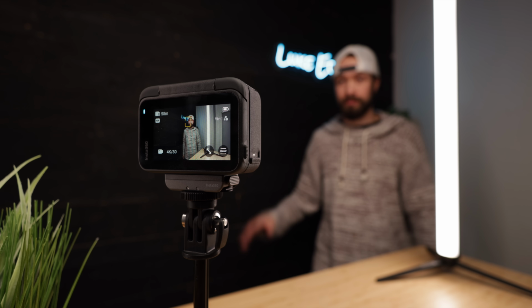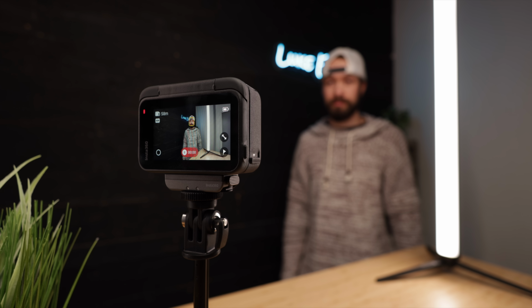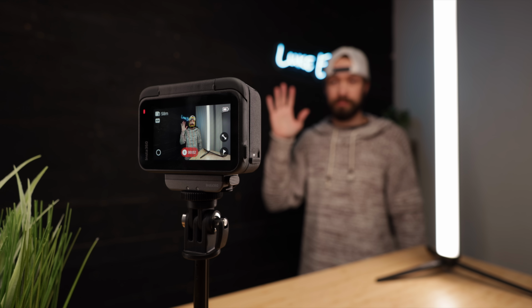The AI Highlights Assistant will analyze the videos to find all of the best moments so you can decide which ones to keep and which ones to delete to help save on storage space. The camera also uses AI to recognize gestures, so you can control the camera by just raising your hand to turn it on or off.